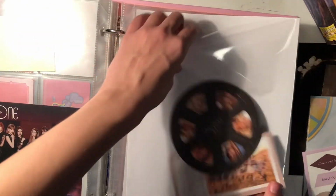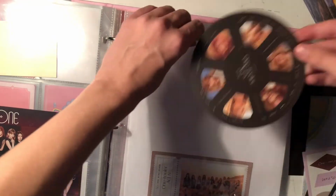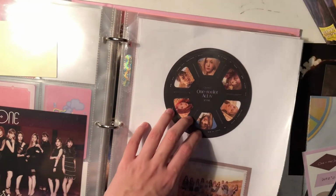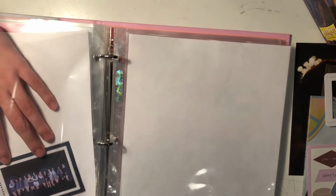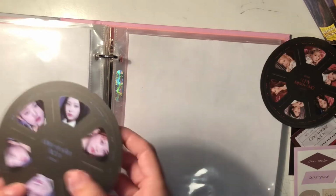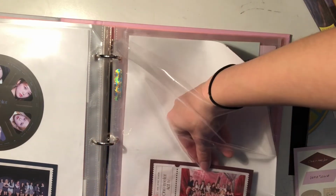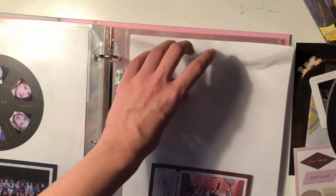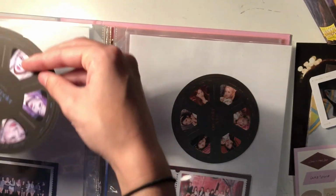this is scene one. Yeah, this is kind of gross, but I gotta do what I gotta do. And then scene two. This is scene two. And scene three. So that's the wrong side. One up the front side.